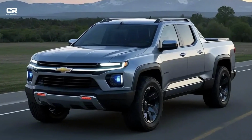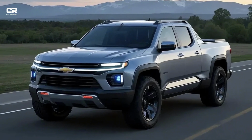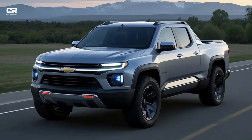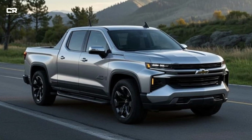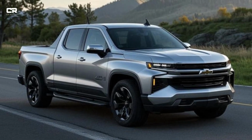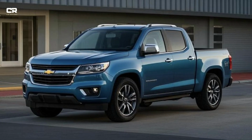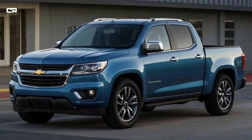The high-strength steel chassis is engineered to provide torsional rigidity, meaning it can withstand bumpy roads, uneven surfaces, and even moderate off-roading. This makes it stronger than most compact trucks while maintaining a lightweight design for improved efficiency. The suspension system is also well thought out. The Montana features an independent front suspension, which improves ride comfort and stability on highways and light to medium work tasks without breaking a sweat.